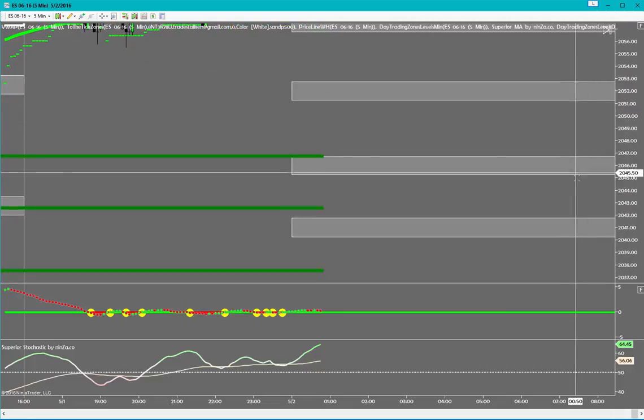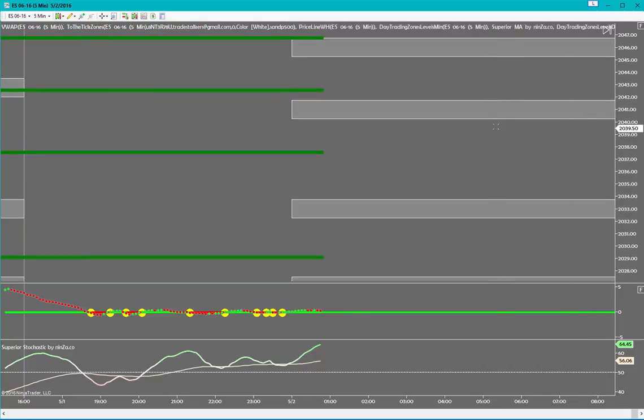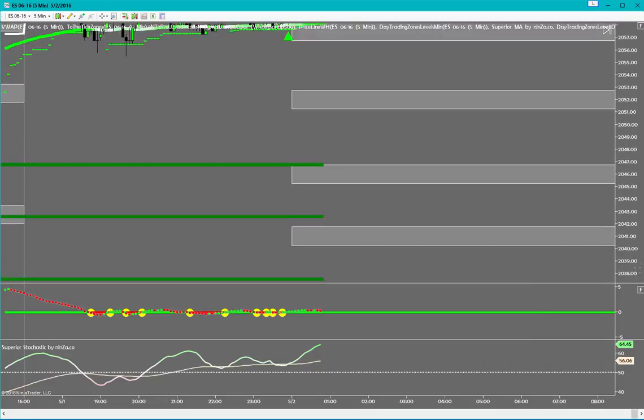If this turns into a down day, we're going to be looking into the 46 area again, possibly down to 41 for key low areas. If we break through these, all the way down to the 33 area today. So we want to be cautious, give the market time to settle in this morning before we try to do anything.